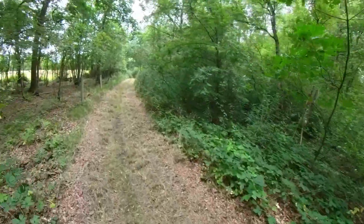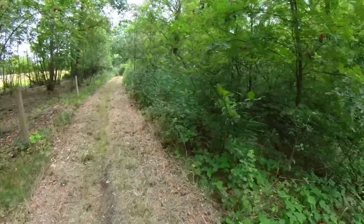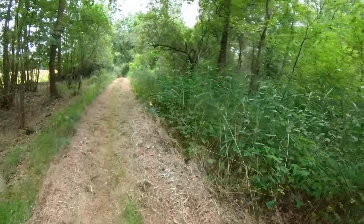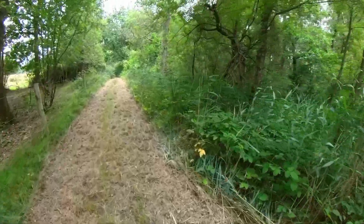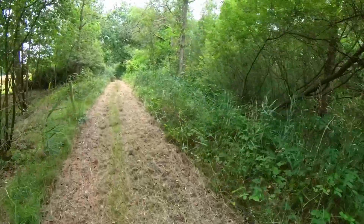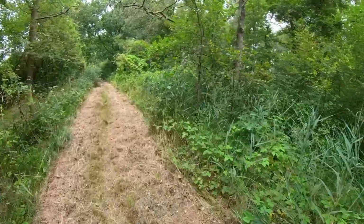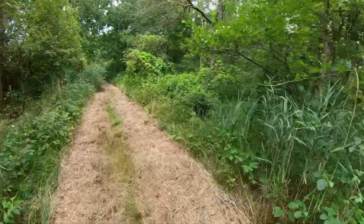But like you can see, the fences here. So stay away from the animals. They want to be left in peace. You can make pictures from this distance, but I will repeat myself more than once in different videos.